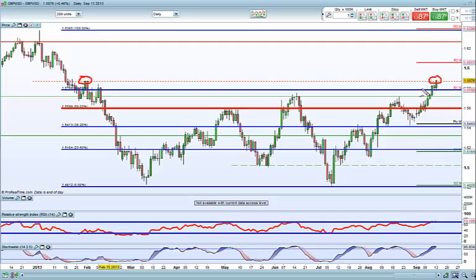So what am I going to do? I would love, this is a fib level and monthly R1, 158.780. I would love to buy 158. RSI is high, stochastics is potentially turning. We've got inflation on Tuesday. So if inflation drags us down, you can see the little support level just underneath there as well. I think that's 157.40.